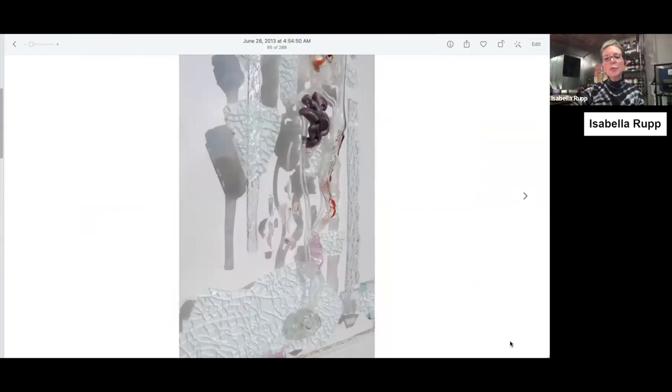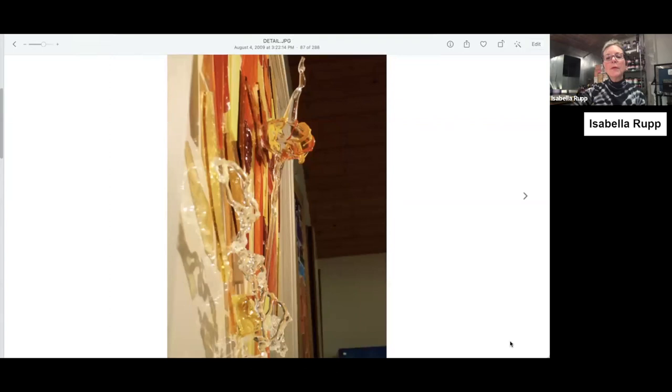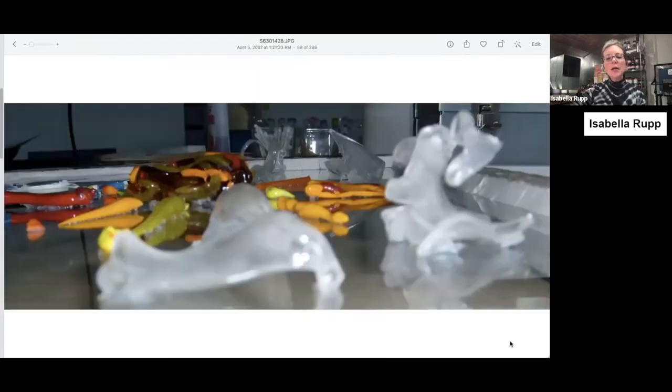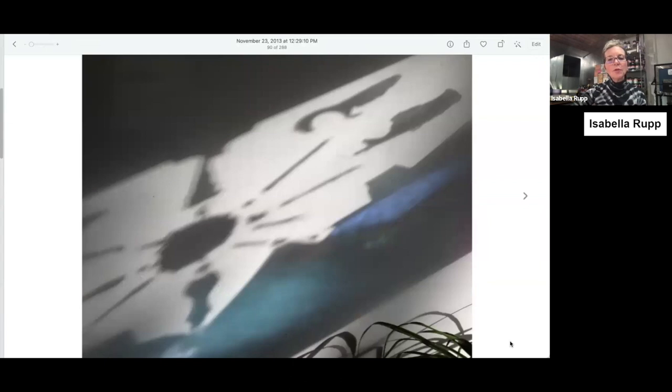This piece is called Breach and was in an Oshawa Hall show that Ellen Dooley curated. I liked the melting dimensionality, the textural flow of this glass looking like mountains. I loved the reflection of the glass on the wall. It had a life of its own. All day long it changes, never the same, which I also really love.